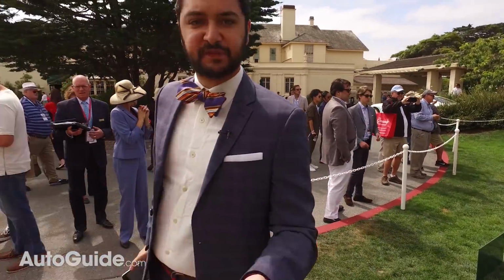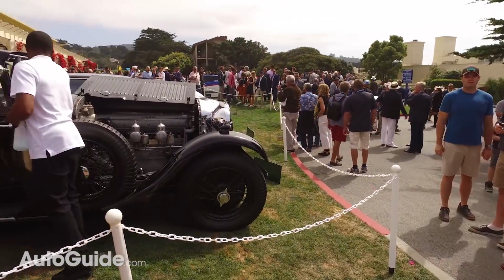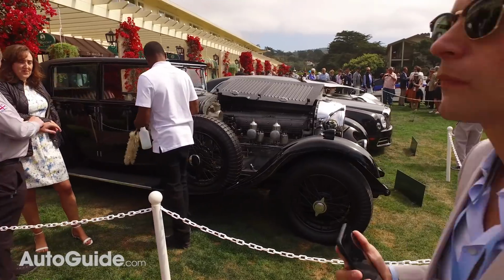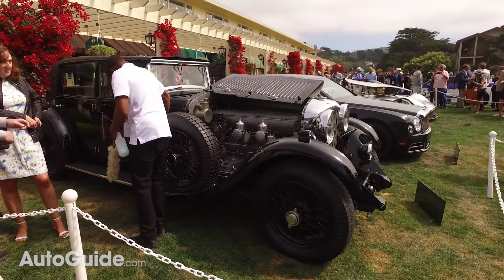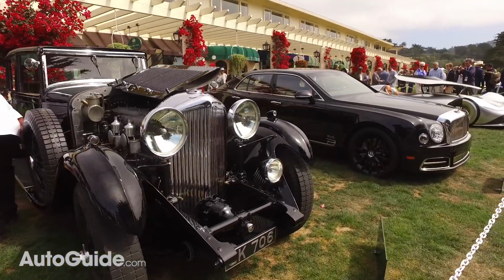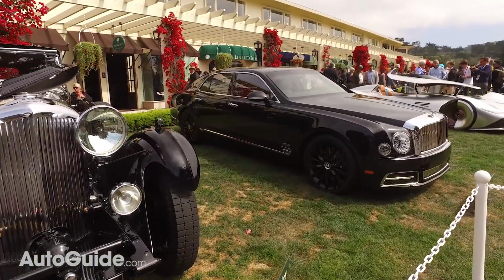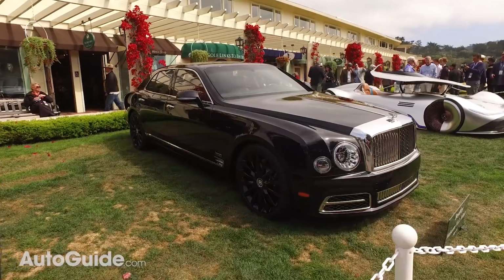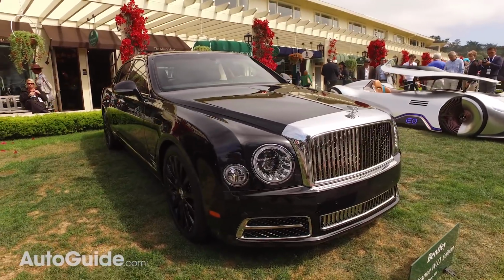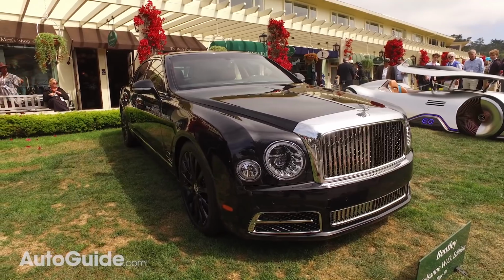Over here, just opposite of that Audi, are a pair of Bentleys, a very old 1930 Bentley 8-liter. And then next to it, a commemoration of that vehicle, which is the Mulsanne W.O. Edition, which is named after the brand's founder. This is a 1 of 100 vehicle, so it's not quite a concept, which is very interesting here. It's on the concept lawn.